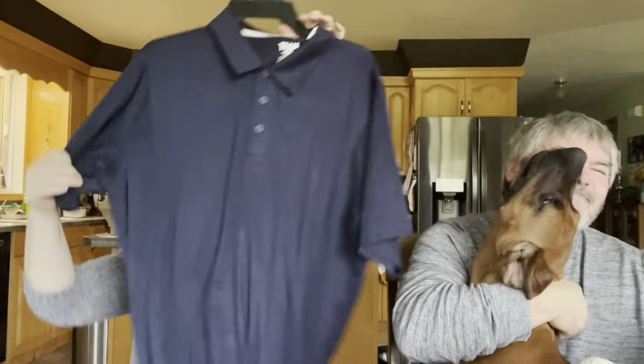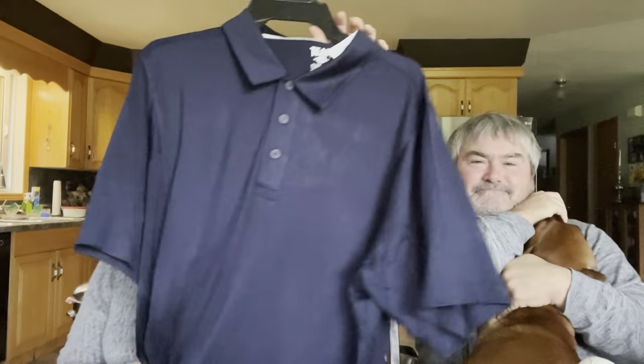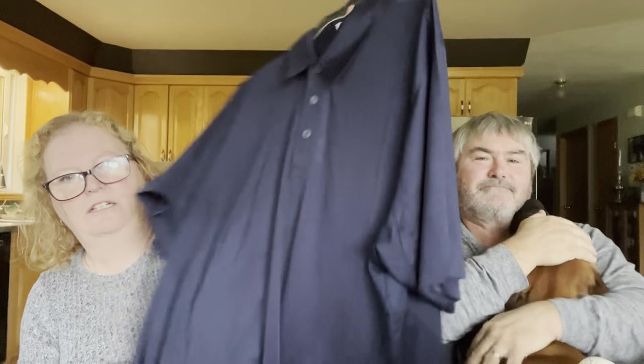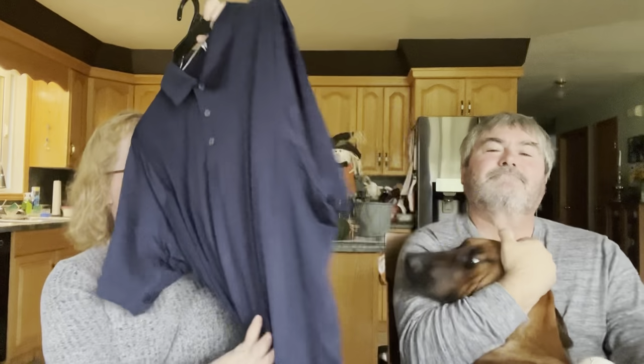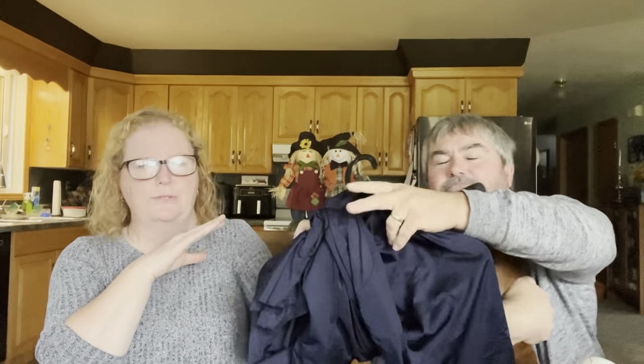He looks so smart in it when he goes out. So it's the exact same one as the one he has. $5 for a beautiful golf shirt style shirt. Yeah, so there you go. These are not to be worn to work or working outside.